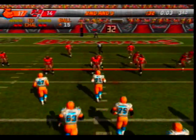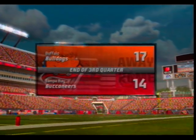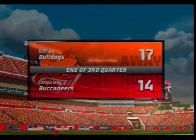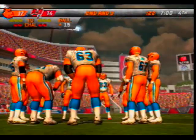And this is the 8th play of this drive, down inside the 15. There we go. And that'll be the last play of the third quarter. We're separated by only a field goal, with the score Buffalo 17, Tampa Bay 14. And we'll start the fourth quarter.